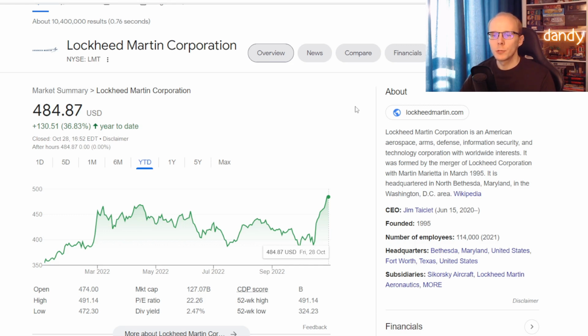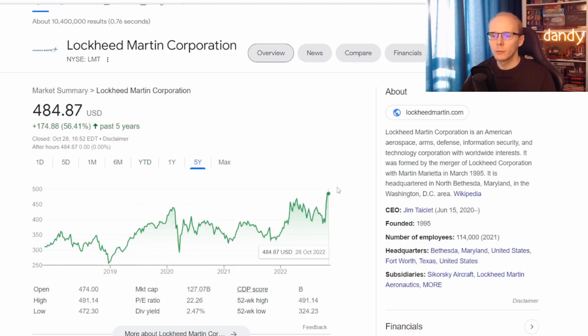The stock has been surging recently, and on the year to date it is now up for 36.83%. And then zooming out to the last 5 years, it is even better, where the stock is up by more than half, higher for 56.41%. Lockheed Martin will be the largest pick for today's comparison, with a market cap of $127 billion, and the stock is now trading at a dividend yield of 2.47%. So this is the first name I've picked, but there are two more we're putting against it.